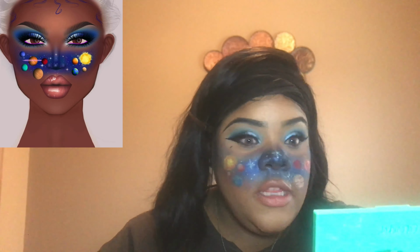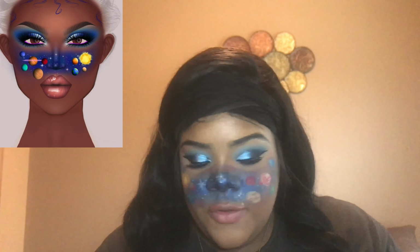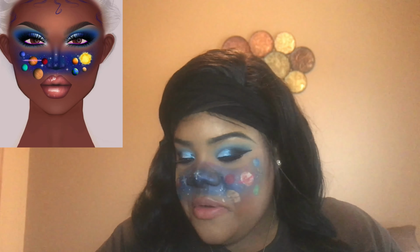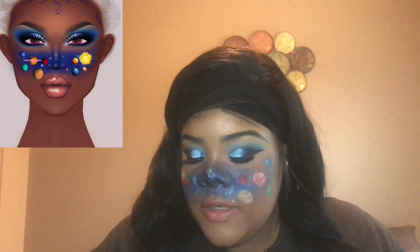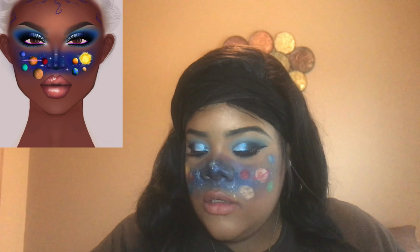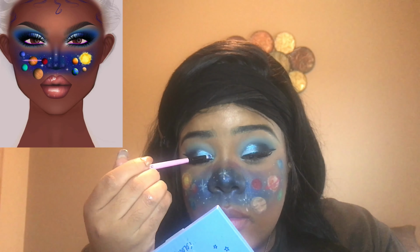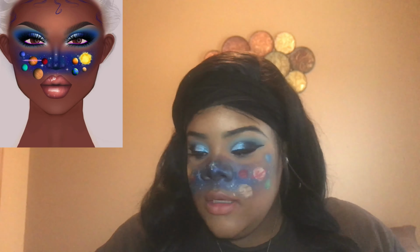So I did the top lashes off camera. As you can see, we got a little snafu with the liner, but it'll be like that sometimes. We're gonna fix that real quick because it's bothering me. It's gonna bother me until I fix it, so I should probably fix it. There we go. Now the lower lash line.